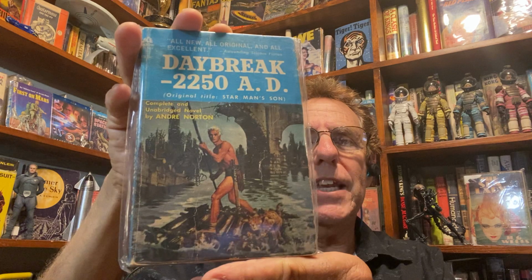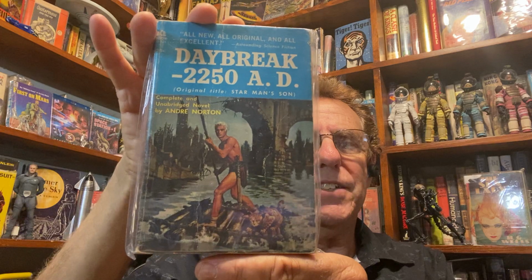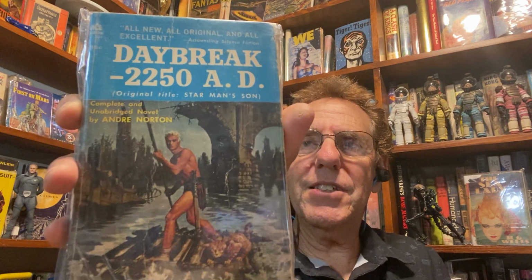And this, of course, I don't know if this is an Ed Emshwiller cover. I can't quite make out the signature. It may or may not be, but Ed Emshwiller was the other one, and we're going to show you some samples of his work. But this is Daybreak 2250 AD by Andre Norton, who was actually a female science fiction writer. Andre Norton was her pen name, and often they would retitle books from the hardcover release to the softcover to give them a little more punchy title. So this was called Daybreak 2250 AD, and the original title on hardcover was Starman's Son. Neither particularly great title, but it's a very nice cover illustration. Sort of an after-the-apocalypse kind of book.